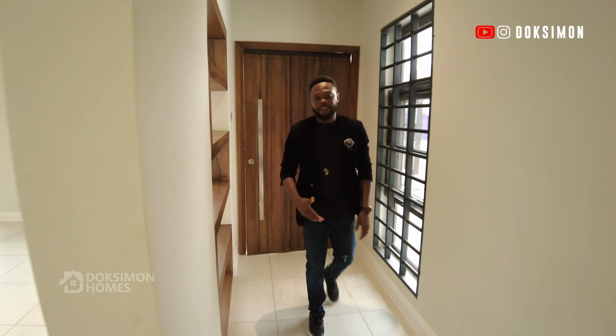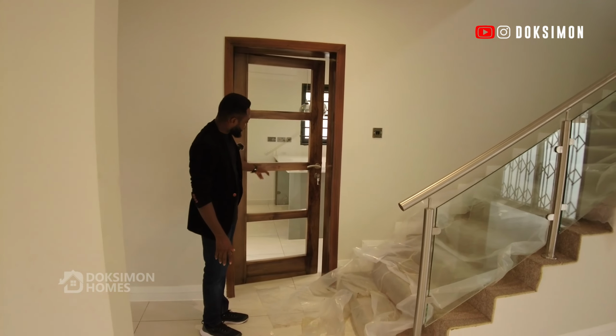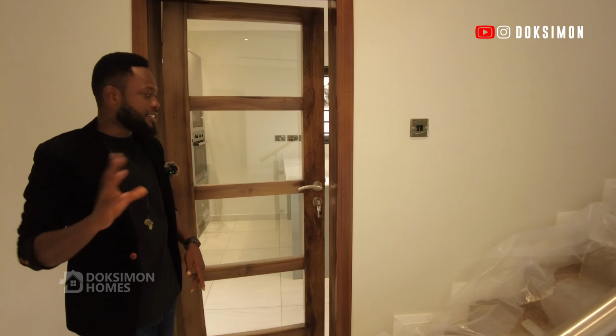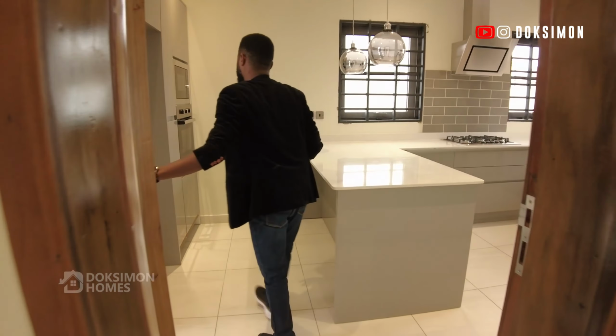Now walking straight ahead, on the left side where you have your panel transparent glass door is your kitchen area, and on my right hand is your living area. But before we go to the living area, let's take a walk inside the kitchen area.